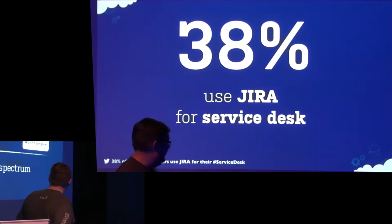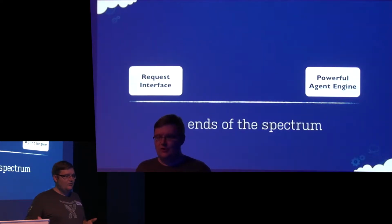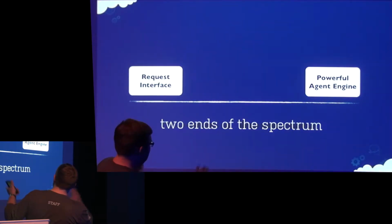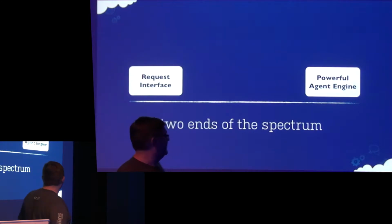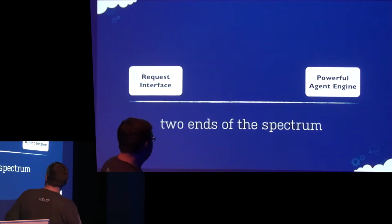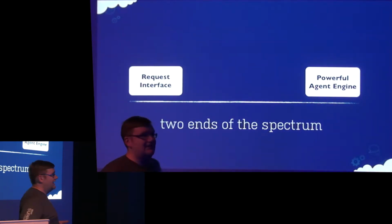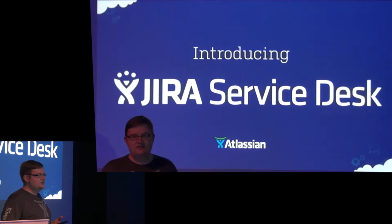So we went out to see, okay, people are using JIRA as a service desk, but what about pure service desk tools? What's out there and what do they do? What we found in looking at other tools is that they were divided into two camps. On the one end, you have services that have a very simple user experience, very easy to use. On the other end, you have services that give you a lot of control over how your agents can manage their work. And there wasn't a lot in between that gave you both the simple user experience and a powerful agent engine. Which is why, in the middle, we're introducing JIRA Service Desk.